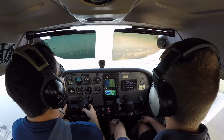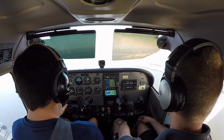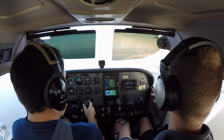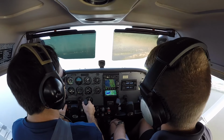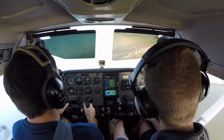Okay. Cool. So this will work out real well because we'll be entering the pattern and she'll be taking off. Yep. Cool. All right. So you see we're at like 2.3, so it'll be just about perfect, right? In about 3, 2, 1, we're at the 2 mile mark. There we go. Start to turn in and call that you're entering the downwind for runway 18.